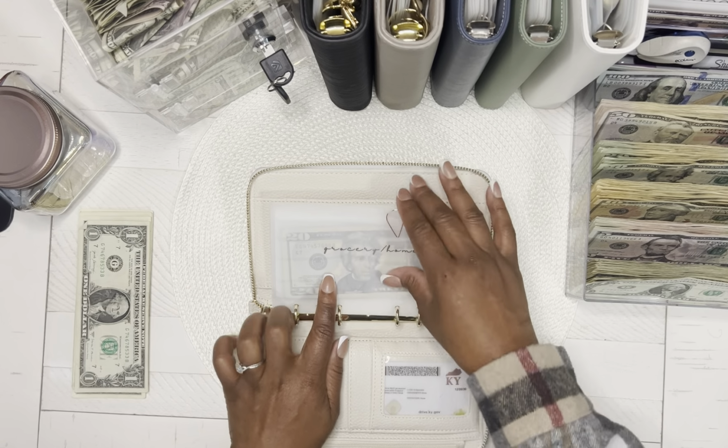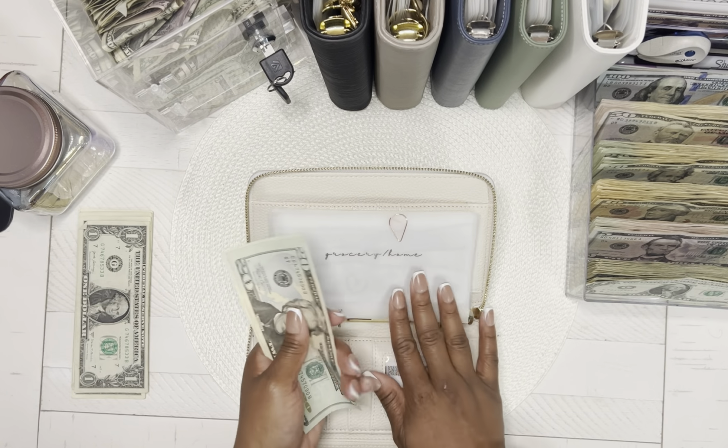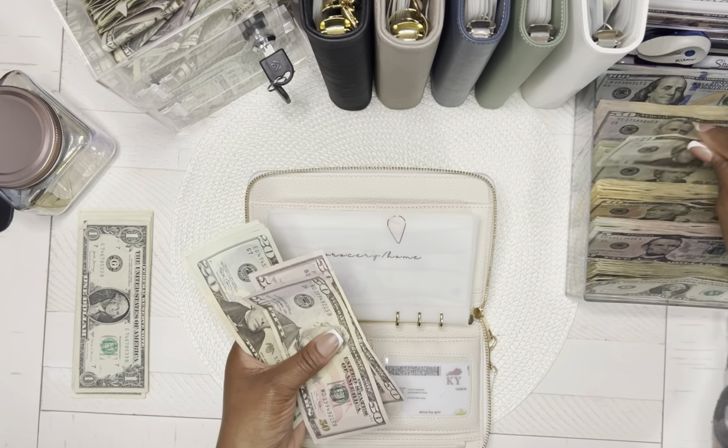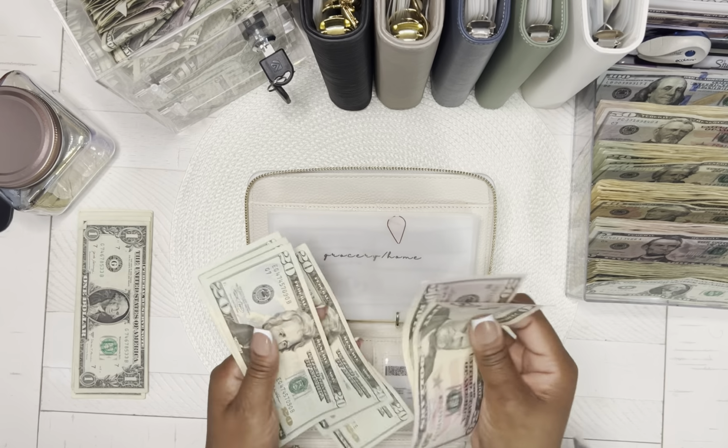Okay, so let's go ahead and add some money in here real quick. For groceries, like I said, we're rolling this money over. So we have $60 in here. So we're going to do 140. So we're going to do 2 50s and then 2 20s. And that'll give us our 200 for the week.